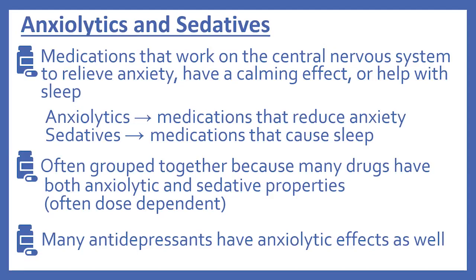First, we'll look at the anxiolytics and sedatives. These are medications that work on the central nervous system to relieve anxiety, to have a calming effect, or help with sleep. Basically, anxiolytics are medications that reduce anxiety, and sedatives are medications that cause sleep. These are often grouped together because many drugs have both anxiolytic and sedative properties, and that's often dose dependent. And many of the antidepressants that we covered in the last presentation have anxiolytic effects as well.